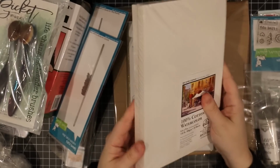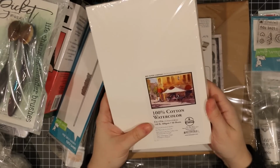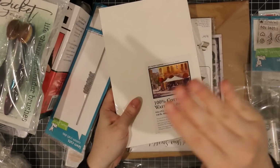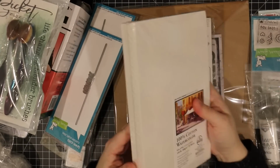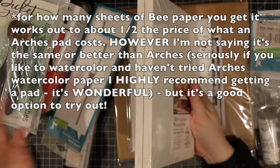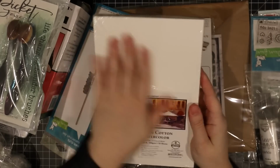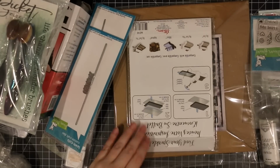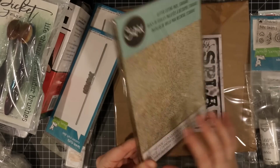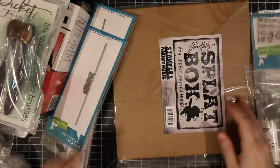So I have been wanting to try it out myself because it's 100% cotton and the price isn't as much as like Arches. Arches is like top shelf. Arches is amazing watercolor paper. So this is still a little bit hefty in price compared to like the Canson that I usually use, but not as much as Arches, and you get a lot. So I'm gonna play around with that and see what I think of it. I also got a couple more glitter plates for my Big Shot. I love the glitter plates. They're just nice to have, but I always like to have extra plates on hand just in case.